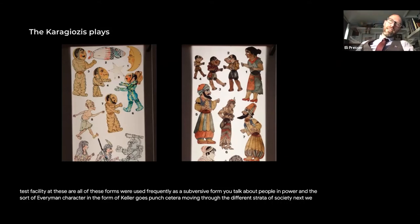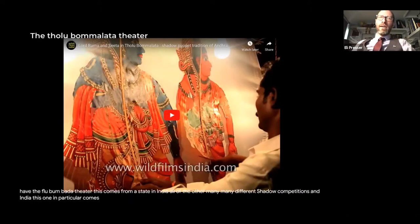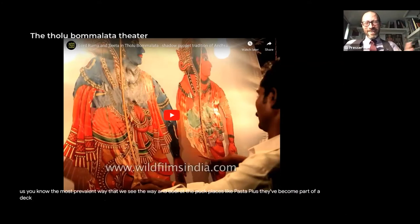Next, we have the Tholu Bommalata Theater. This comes from a state in India. There are many, many different shadow puppet traditions in India. This one in particular comes from the state of Andhra Pradesh. These are also leather puppets, and these ones are very large scale. They share a lot in construction and method with wayang kulit, which are from Java and Bali. Unfortunately, probably the most prevalent way that most of us see the wayang kulit puppets is in places like Cost Plus. They've become part of decorative arts for sure in the US.